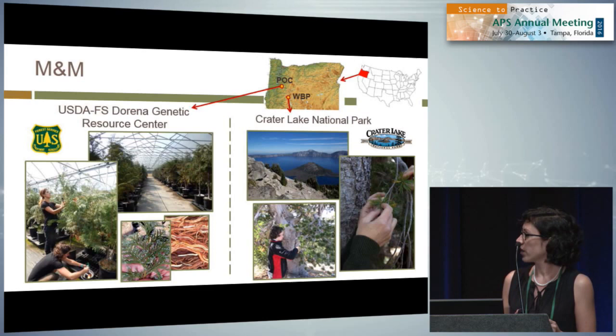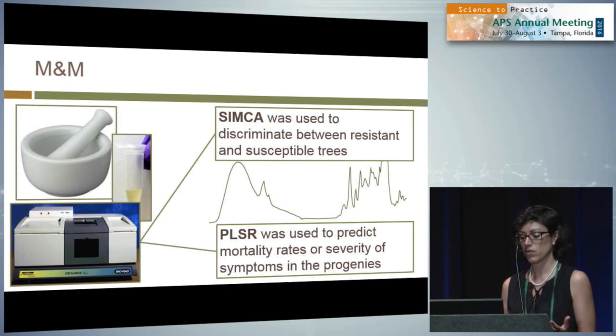While for the whitebark pine, I sampled my plants at Crater Lake National Park. And in this case, I was able to access directly those parent trees whose progeny has been tested by Richard for years and years. And I sampled both the current year needles, previous year needles, and also the remaining naked shoot. Again, because I wanted to know which of those tissues was the best predictor to phenotype the plants. So I collected all the samples, brought them back to Columbus, extracted phenolics, and ran them on a benchtop instrument. And I used SIMCA to discriminate the phenotype and partial least squares regression to predict qualitative traits, and in particular, mortality rates in the progenies of Port Orford cedar and severity of the symptoms in the progenies of whitebark pine.